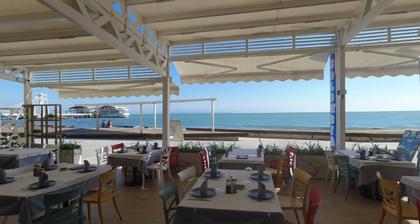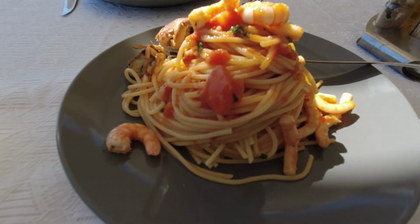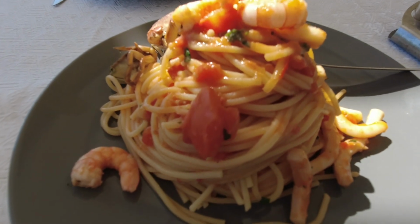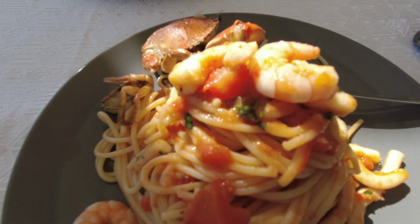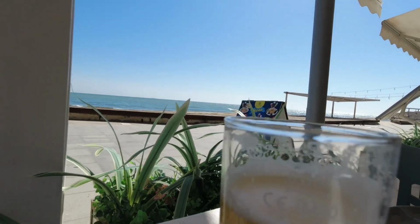Well, I've decided to have a late lunch here on the promenade in Durrës, looking out over the Adriatic. Have some seafood, some lobster and shrimp, along with some spaghetti. And I've chosen to have a beer with that. And I think I'm going to dig in.